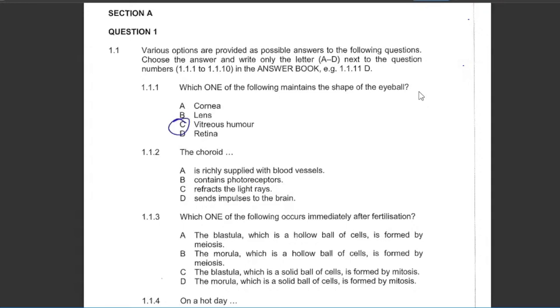Okay. The answer is C. Cornea, no. Lens, no. The shape is being maintained by vitreous humor. So there you get 2 marks. Then they're saying that the choroid is dash, containing photoreceptors, reflects light, sends impulse. No, the answer is A, richly supplied with blood vessels. So 2 marks.